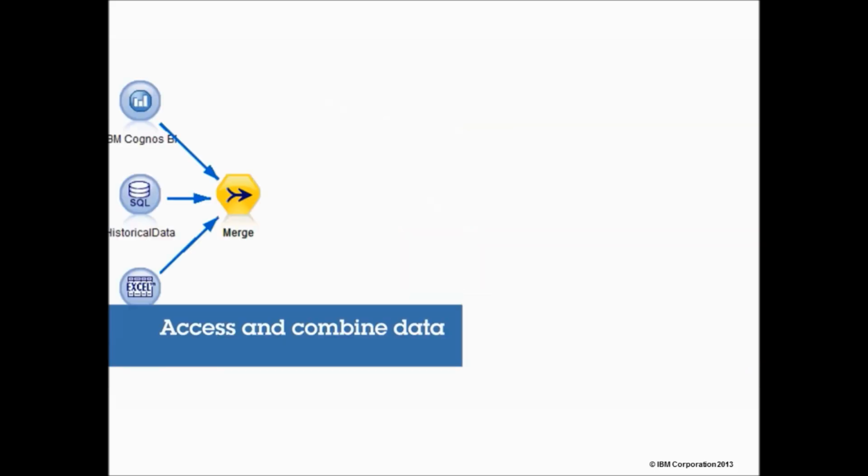Let's do a quick walkthrough and see how IBM SPSS Modeler works. Start by accessing and combining data from a wide variety of sources and file formats, including databases, IBM SPSS Statistics, IBM Cognos, text files, Microsoft Excel, and others. No other data mining solution offers this versatility.